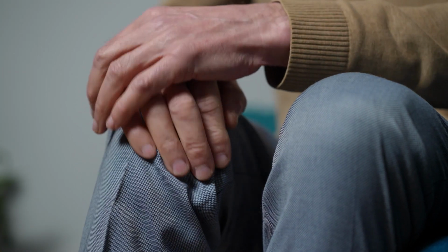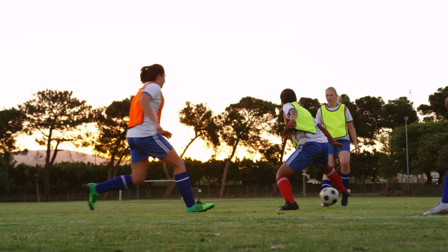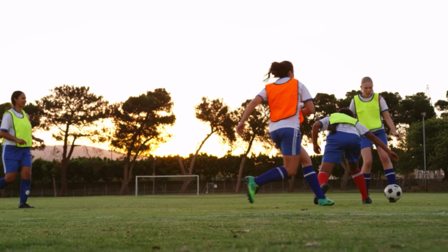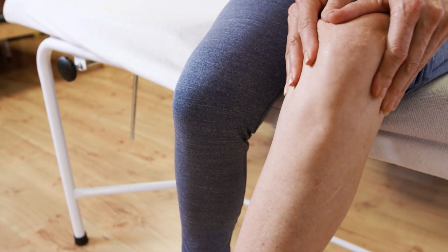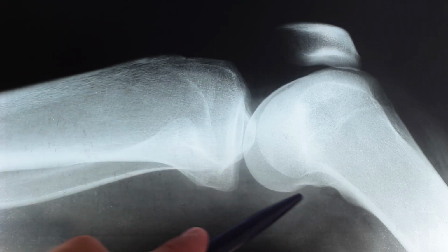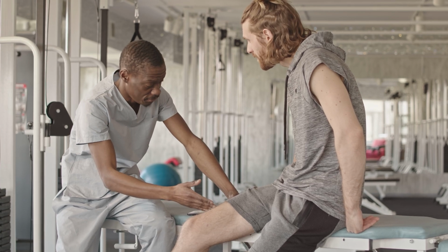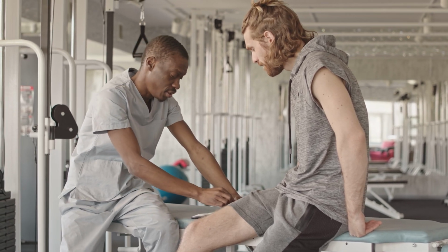Unfortunately, knee injuries are all too common, especially for people who were active in their youth. Whether you played sports or suffered a fall, your knees have likely taken a beating over the years. The good news is that with the right care and prevention strategies, you can reduce your risk of knee injuries and maintain your mobility well into your senior years.